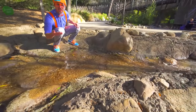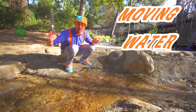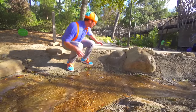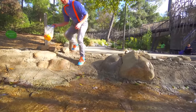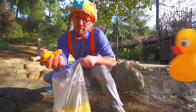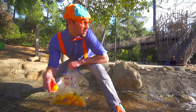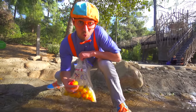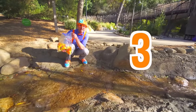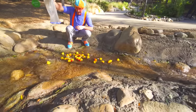Yeah! Look at this! It's a bunch of moving water. It goes from the top all the way down to the bottom. Oh, check this out. And look at what I have. A bag full of rubber duckies. Rubber duckies float. So if I put them right here, they'll go all the way down to the bottom. Watch. Ready? 3, 2, 1. Yeah!